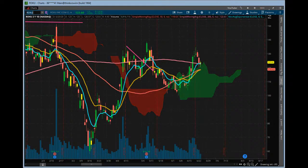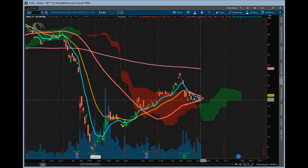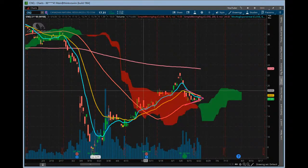CNQ, Canadian Natural, right, still in here. Still really tight within that triangle range right there. Tried to break down a little bit and kind of came back inside. So really, really choppy on that one.